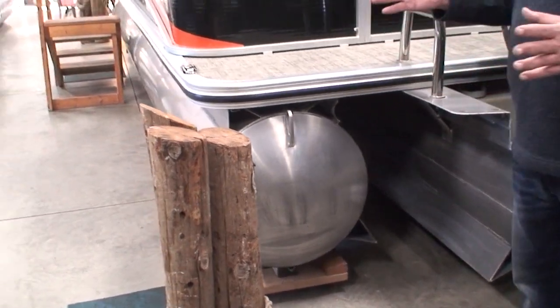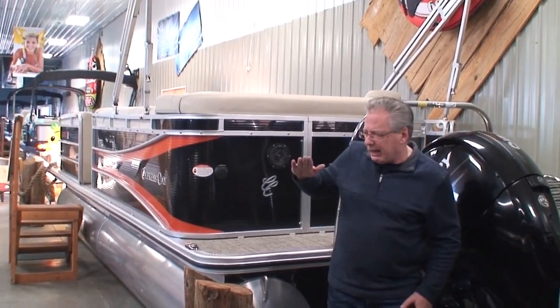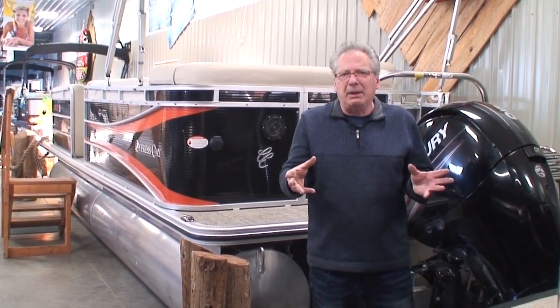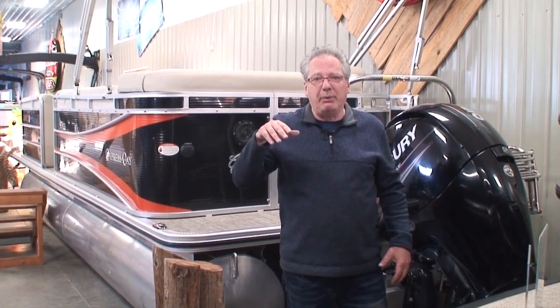Well, if you think about this, a round pontoon is not a real good hydrodynamic design. It's going to kind of plow through the water because there's not a whole lot of lift. It's like a bowl in your kitchen sink compared to a cake pan in your kitchen sink. You put weight in each one of them, which one's going to sink down deeper? Well, of course the bowl is. Cake pan's going to sit up on top of the water.